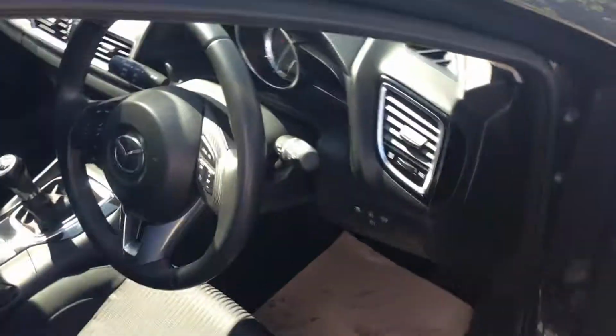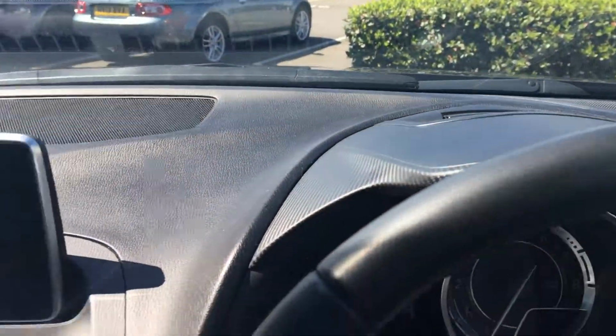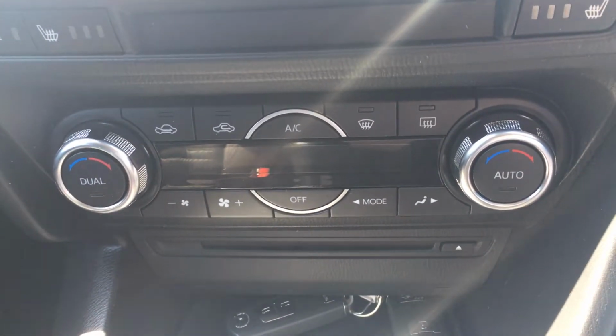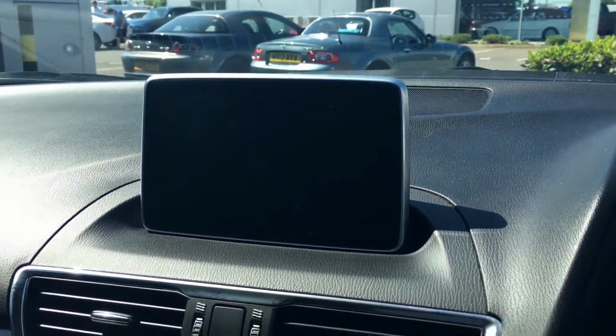Into the back, full cloth interior with two outer ISOFIX seats with rear electric windows. And stepping into the front, this car comes as standard with Bluetooth and cruise control, automatic lights and wipers, a heads-up display, satellite navigation, two front heated seats, dual climate control and also air conditioning and heating, 6-speed manual gearbox, also with a control panel for the monitor up here.